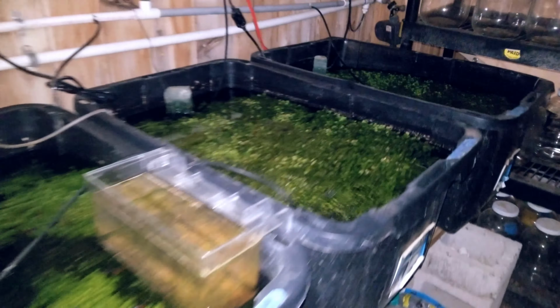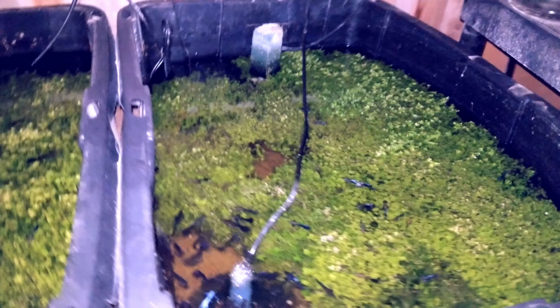Guys, well, that is what the ponds look like at night.